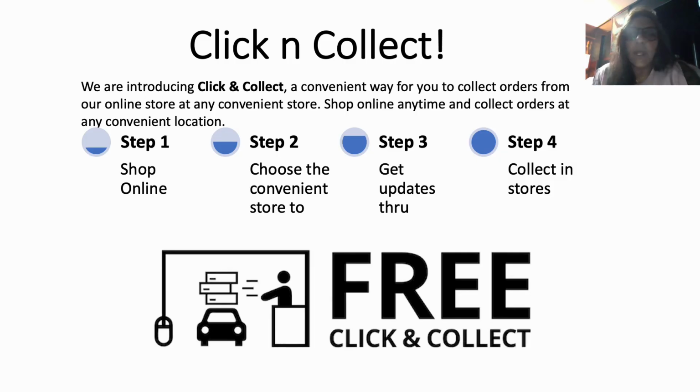Okay, so with the help of new technologies and new strategies, many businesses have been able to grow and thrive successfully. So one of the recommendations that we have for Daiso to adopt will be click and collect. So we are introducing click and collect as a convenient way for you to collect orders from our online stores at any convenience store. Shop online anytime and anywhere, and then you get to collect your orders at any convenient location.